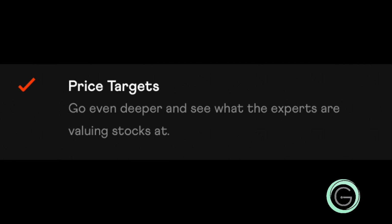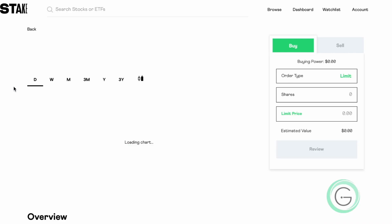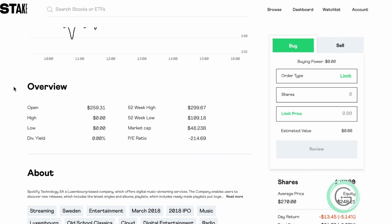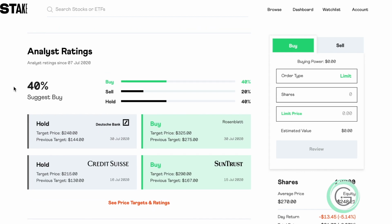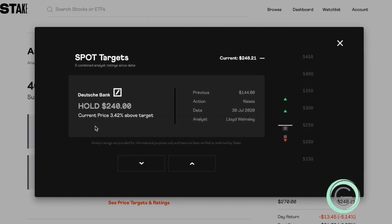Perk 5, price targets. Go even deeper and see what the experts are valuing stocks at. So I'll use a different example here. Let's go to Spotify. Scroll down to analyst ratings. It says 40% suggest buy. So we had this information before, but the information that we didn't have before is the ability to see price targets and ratings. So when we select that, it'll let you know, okay, so this analyst from Deutsche Bank suggests the current price is overvalued.